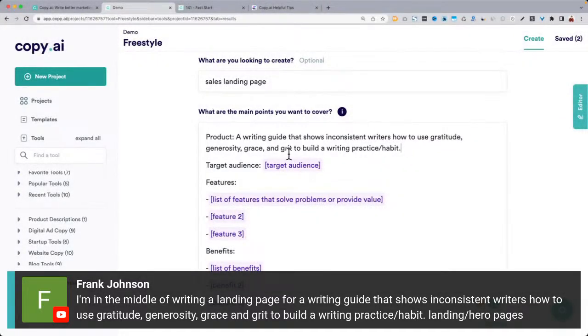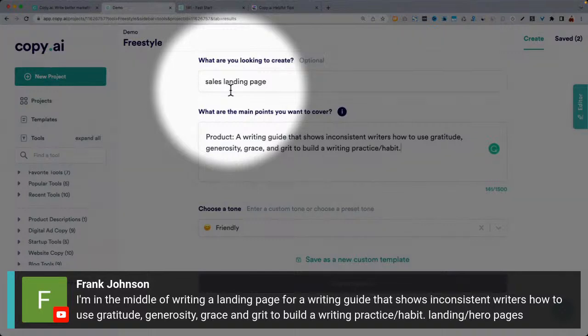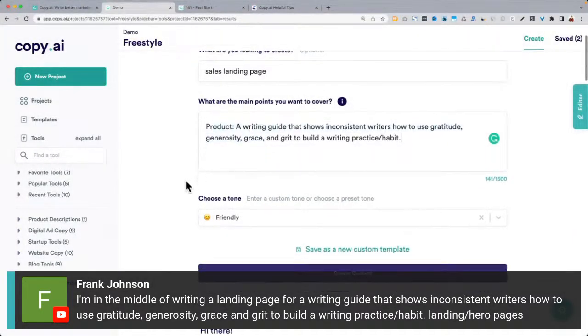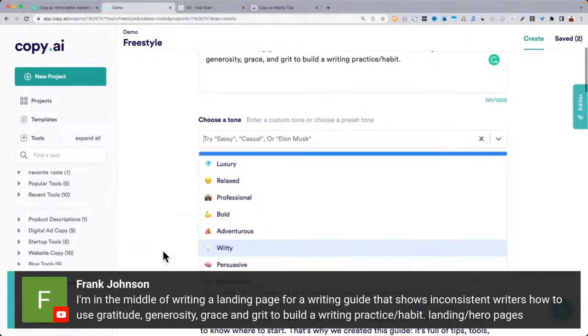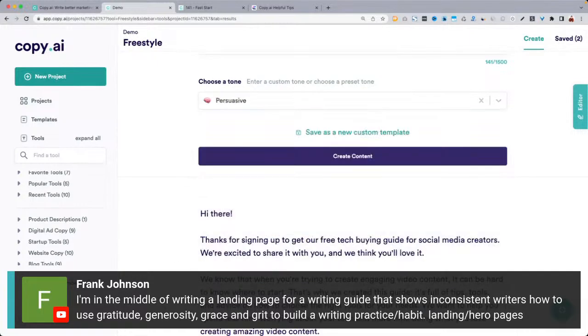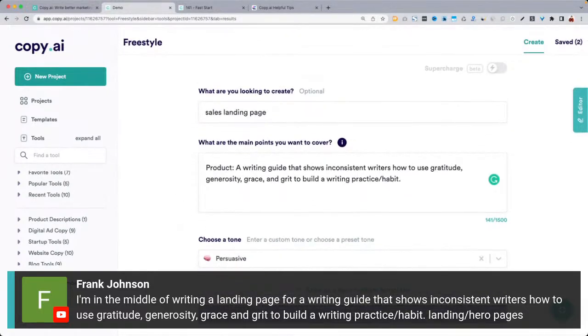All right, so the product, we have the details there. I'm going to just delete because I'm super lazy. Let's just delete all the features. You could add stuff like that. Target audience, that's what I would like to see, Frank, if you can type that in. But in the meantime, I'll delete that. We'll just try a really rough one. So sales landing page, the product, maybe let's be persuasive here. So I'm going to click on persuasive. And let's write some copy for that. Let's see what it comes up with.